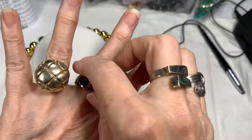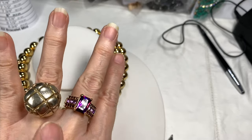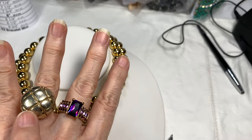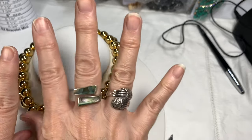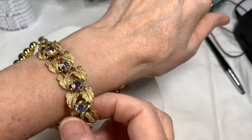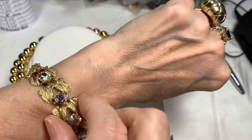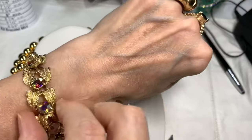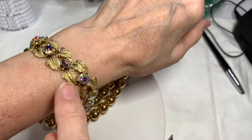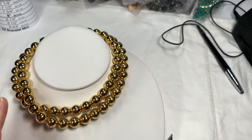Let's see. Oh, I forgot to show you my pretties. My costume ring, my sterling silver and gold over vermeil ring, and I'm wearing my coral bracelet. So beautiful. I do want to list this on eBay, but I'm just having fun with it right now. And by the way, it's $65 on this if someone likes it. Beautiful coral. But back to this piece.